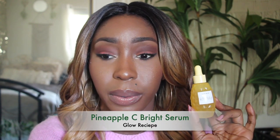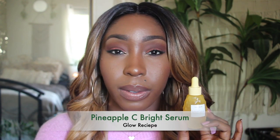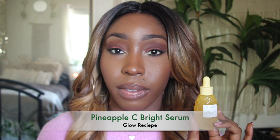Vitamin C is the only serum I'm really interested in using, and I honestly still haven't found the one that's gonna change it all. I haven't found the one yet, but I'm still exploring, and I recently started using this one that I've been liking, so fingers crossed. This one's from Glow Recipe. They sent it to me a while ago to test out with some other stuff, so I think what I'll do is just do a Glow Recipe dedicated video for you guys.